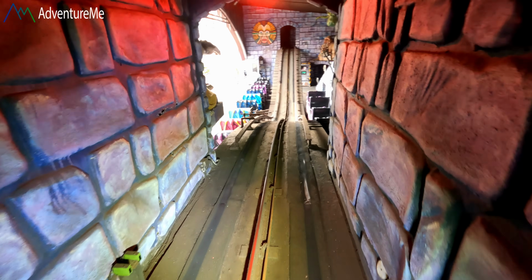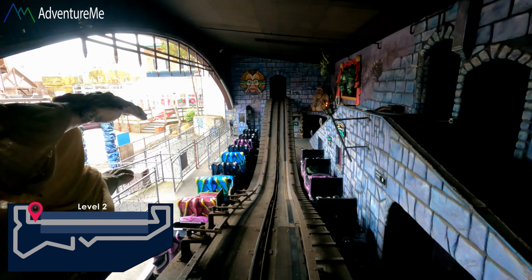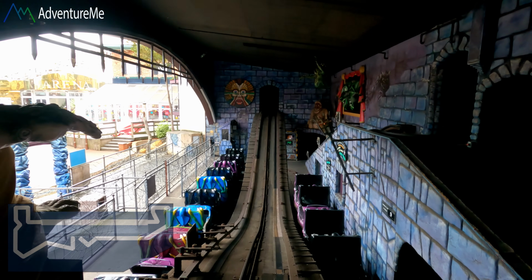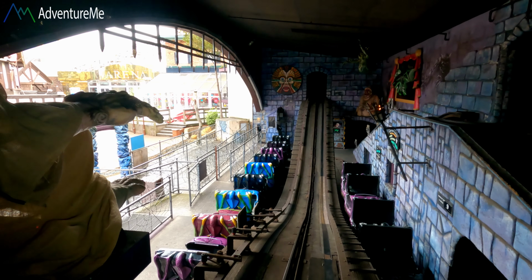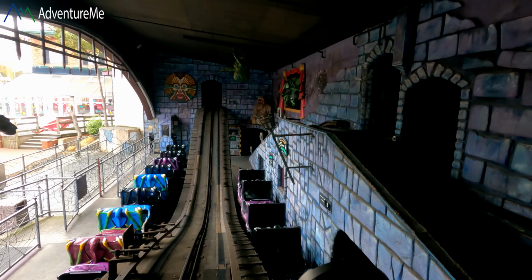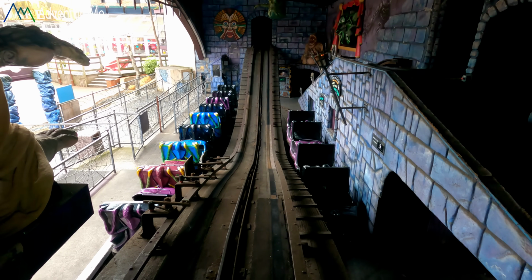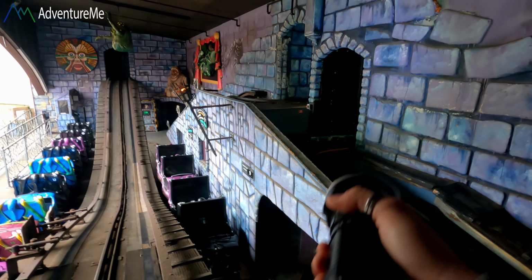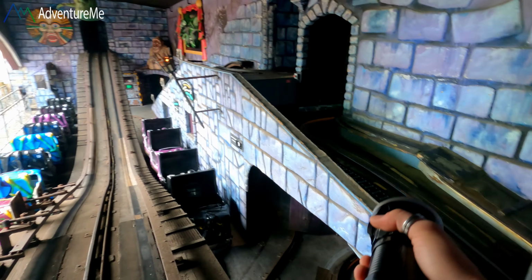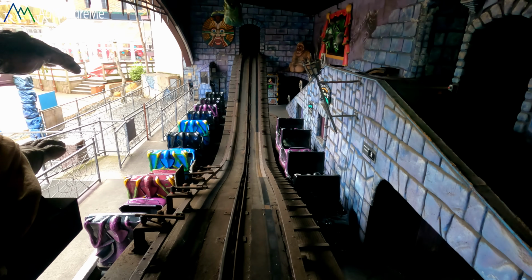And here we are on the other side of the drop. You can see we started over there. So you've got the ground level where the train enters over there. It works its way around the ground, comes up this lift hill over there, and then comes down this drop on the second level, and then you come back out over here and make your way down the chain lift and back to the ground level. So it is on 2 levels, or technically 3.